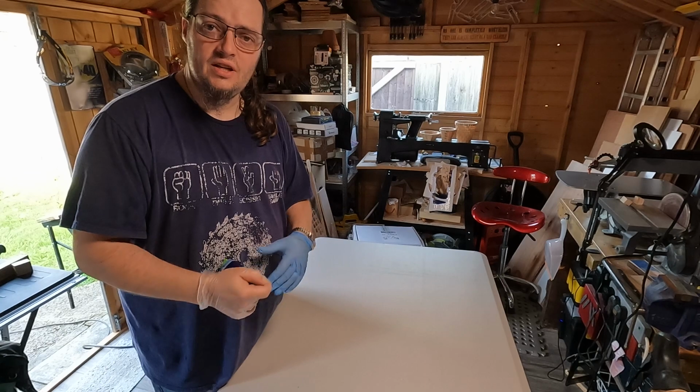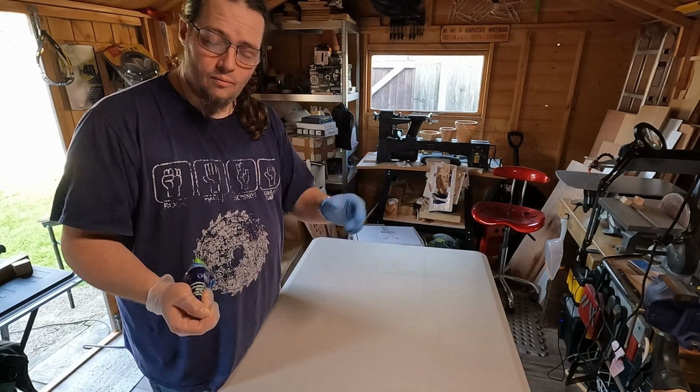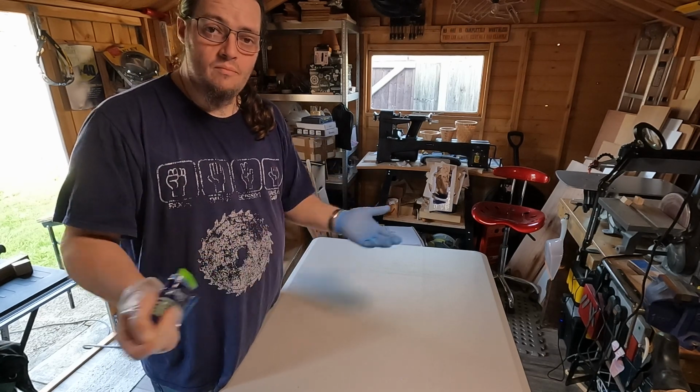They do them different sizes. They do lots of different bags of sizes and refills, and they do different ones. Get yourself one of them and no more damp.